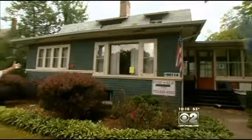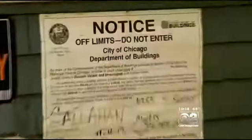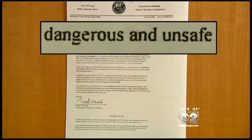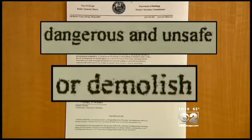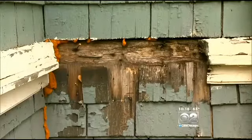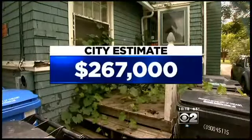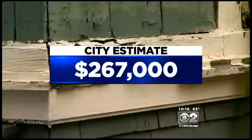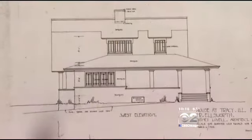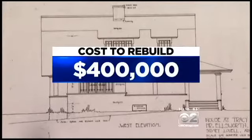The McLeans decided to do just that after a city inspector slapped this sign on the house, followed by a letter saying it's dangerous and unsafe. Fix it or demolish it. Their request for a demolition permit was approved by the city building department, then turned down by the City Landmark Commission because the house was deemed to be historically significant. City experts estimate restoration costs at $267,000. The homeowners' experts at $900,000. But rebuilding this replica of the original house would only cost about $400,000.